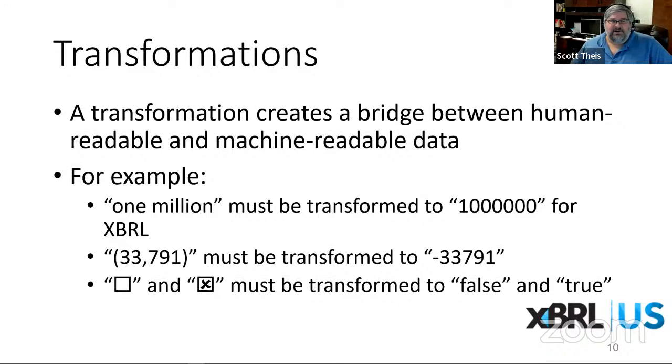So another example would be negative numbers, as we always say in financial printing, 33,971 is in the hole or negative. So that's going to be transformed to a simple minus 33,791. And then you have things, you'll see this on the cover pages with check boxes that'll be false or true. And there's actually a couple, almost a dozen transformations that deal with this. You can either read the checkbox character or just say, this is always true, this is always false. And there's many other transformations for dates and durations and things like that, but you'll get to learn all that as you go along.